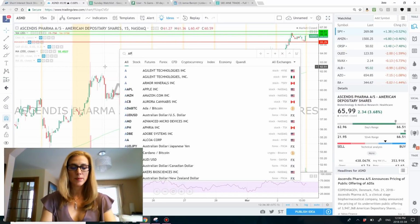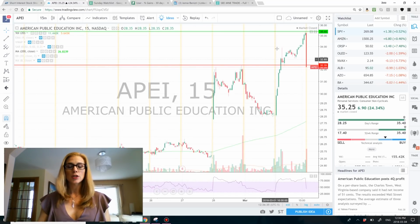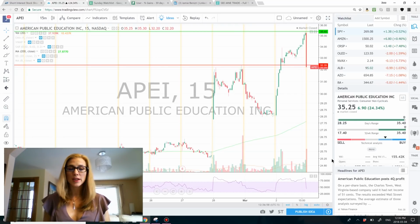Next one, we have APEI. Now, this one does have big range to it. This is the 15-minute chart. And I would say a support of 32.35, the high right here, but you can see it actually closed after hours a little bit lower at 32.20, so maybe give it a little bit more room to the downside of 32.10, the high of this candle here, or even 32. And breakout of 35.40, it is at the year high. And it's interesting to me because it has 14.78 million in the float and 49.31% short float volume on Friday.